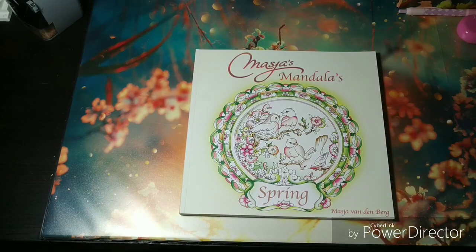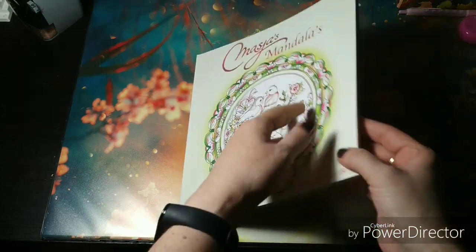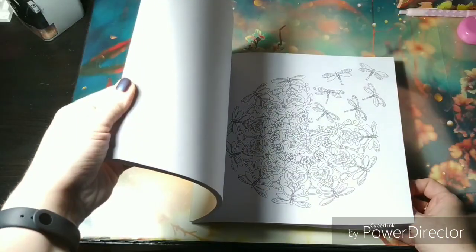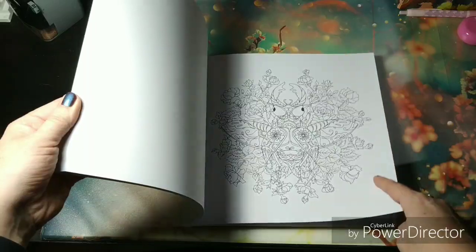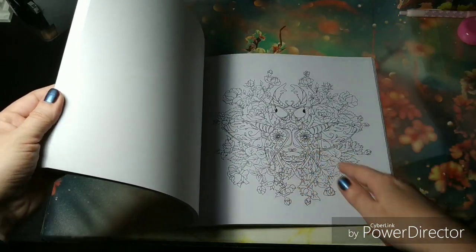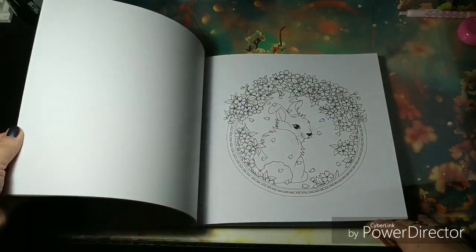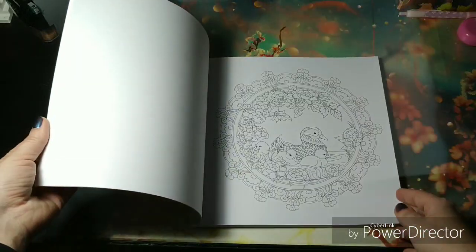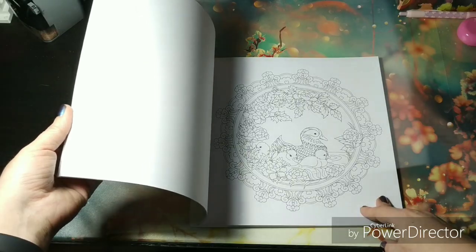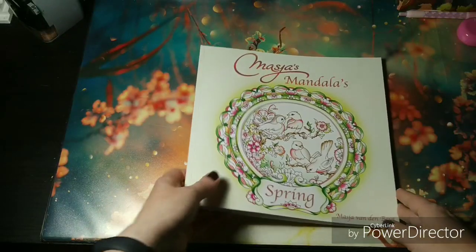Then we have Masha's Mandalas Spring. Yeah, lovely book, but I didn't take my time. No particular reason why I haven't colored in this one, although I'm not 100% a mandala person, but I love this one, for example, and this beautiful page. But yeah, the paper quality is amazing. I love that bunny page too. This one is beautiful, and yet I haven't found the courage to dive in this one.